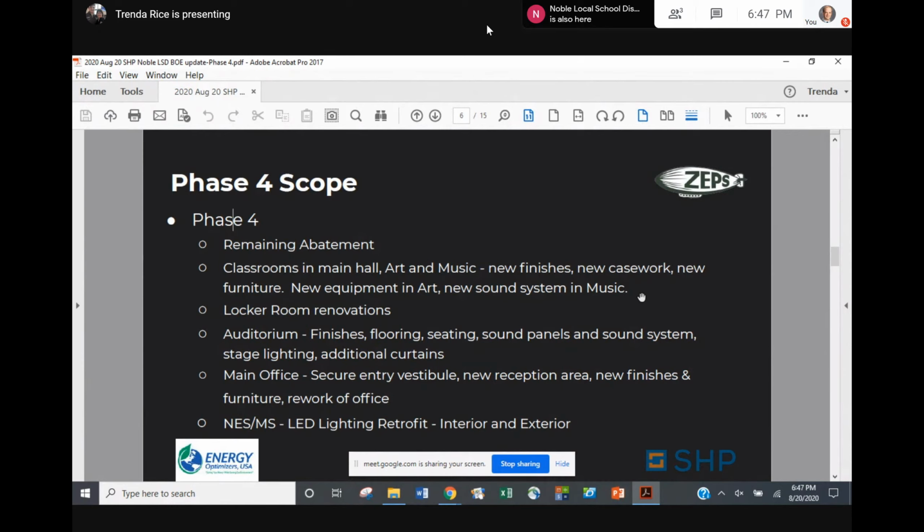Main office, the biggest change to the main office will be adding a secure entry vestibule. So as you come in your front door, we're going to look at blowing in a new door that will lead you into what is now the workroom of the office. We're going to change that to the reception area. So basically a flip of the way that the main office works. The current reception area that feeds into the cross connect hallway would then become the workroom, and the workroom would become the main reception area. And then we'll also do some adjustment of office spaces with that work. And so again, new finishes there, new furniture.